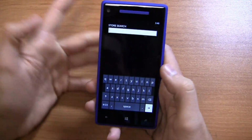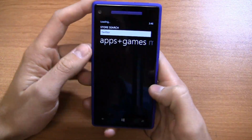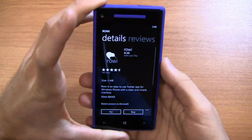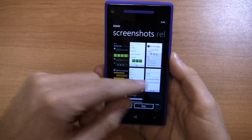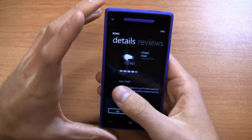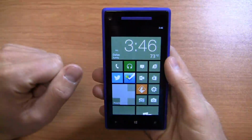So let's take a look, for example, at, let's do Twitter, and let's see what comes up out of the gate. We'll roll up Tweetcaster, even though I've already installed Tweetcaster. But let's just say, actually let's do Rowi, for example. And you can see reviews, see screenshots, and you'll notice the text kind of falls off the side of the display. You can scroll over to access those pretty easily. See screenshots, you can try it or buy it, and then you have the option to share it as well. Down there at the bottom, the details about it, and more. I can try or buy and easily access it.